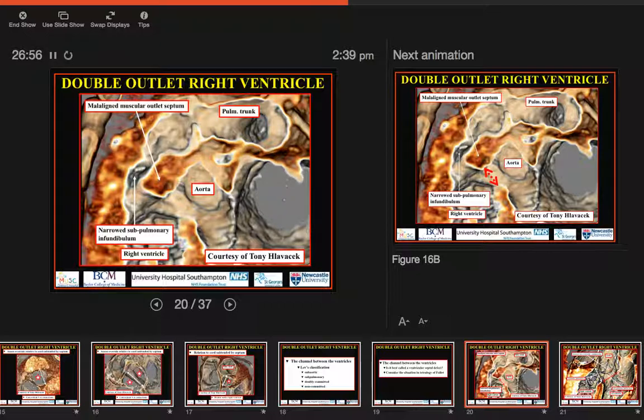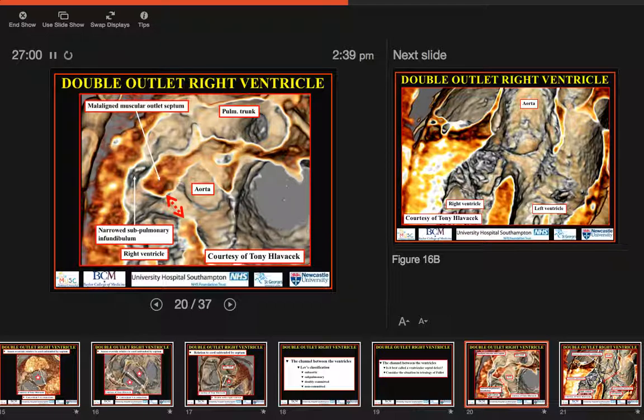I'm now going to put in some arrows. Now that arrow, I hope you will all agree with me, is what we're going to call the ventricular septal defect. Everybody agree with that? That is where you are going to ask your surgeon to place the patch so as to put the aorta back in the left ventricle. All still with me? No dissenting voices.